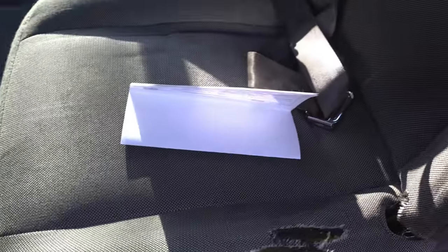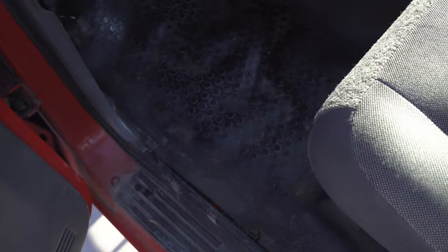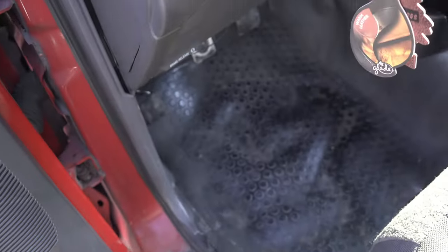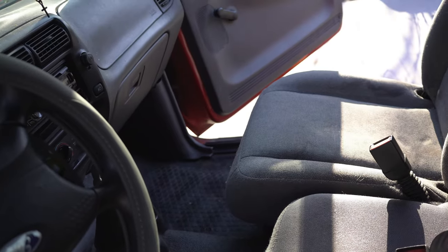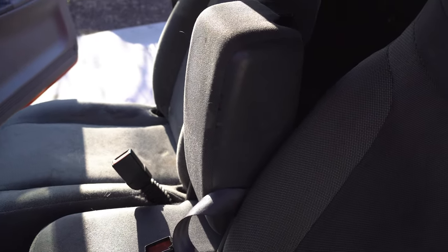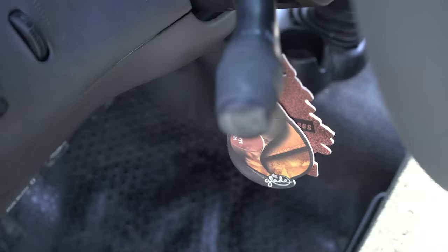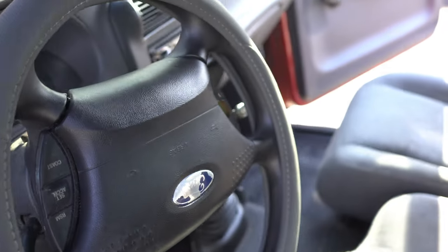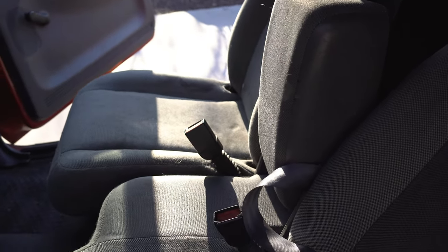All right, so got it vacuumed out. A lot of this stuff though is just baked in here, so I'm getting a steam cleaner out. It's heating up right now. We're just gonna steam clean this whole thing. If you guys don't have a steam cleaner, I suggest you get one because they are magical. They do seats, they do carpets, they do vents, they do it all. Some of the stuff that's just caked on here, that'll come right off. But you gotta be careful with some of this plastic though, because it will damage your plastic. So we'll get started on that.